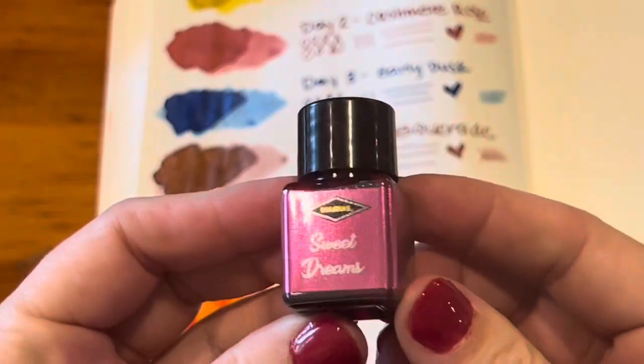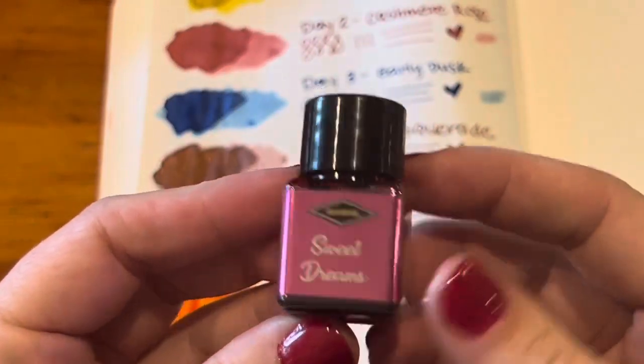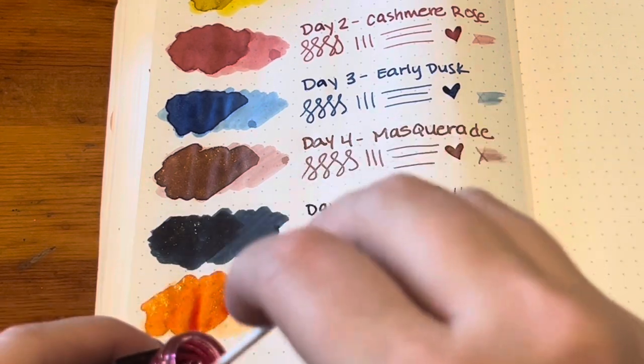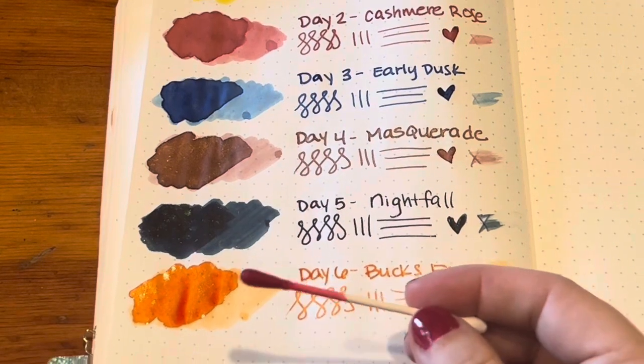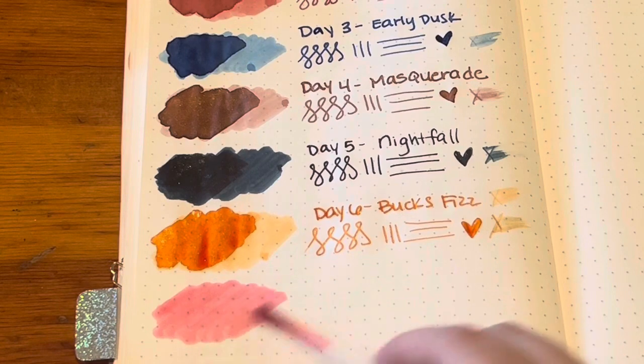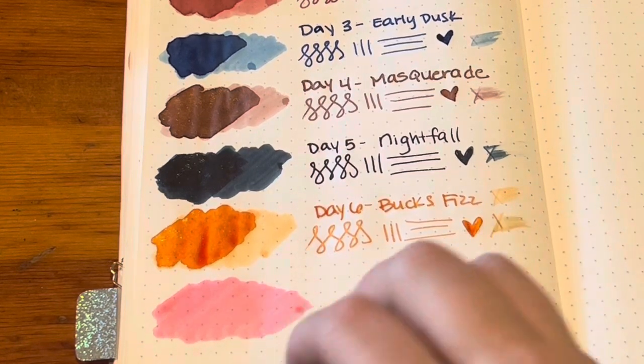Day seven is a scented ink called Sweet Dreams. It smells like strawberry, I think. Maybe cherry, I'm not sure. Really pretty pink.